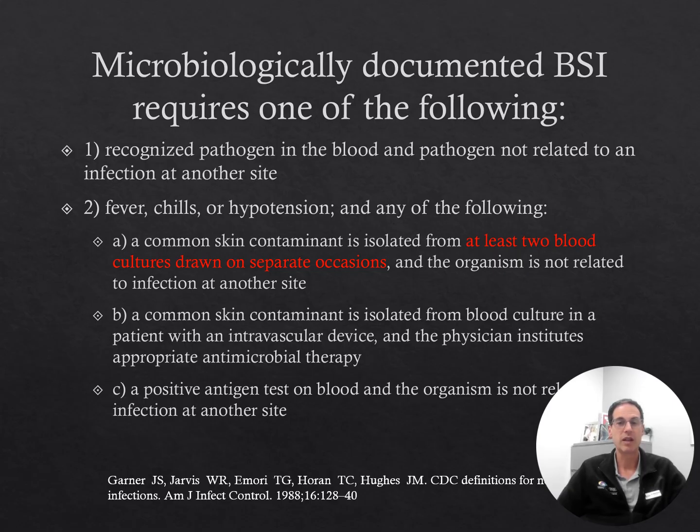In the case that I presented to you, in which we only drew 1 blood culture, and that blood culture came back positive, according to the CDC, that would not be a microbiologically documented bloodstream infection because there was not an infection at another site, and we only had the 1 culture. So it could have been a contamination.